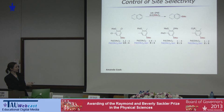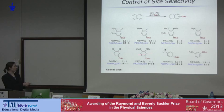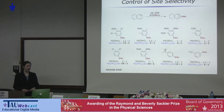And in these cases, although the selectivity is still modest, we've actually been able to swap to the more sterically favored position just using this simple combination of reagents. And we can see even more dramatic results with some of these 1,2- and mono-substituted arenes. So you can see, for example, with t-butylbenzene, we can go from about 1-to-1 to 12-to-1 selectivity, and with some of these guys, again, from about 2-to-1 to 24-to-1. So I think really showing the promise of ligands as a way of controlling selectivity in these kinds of systems.